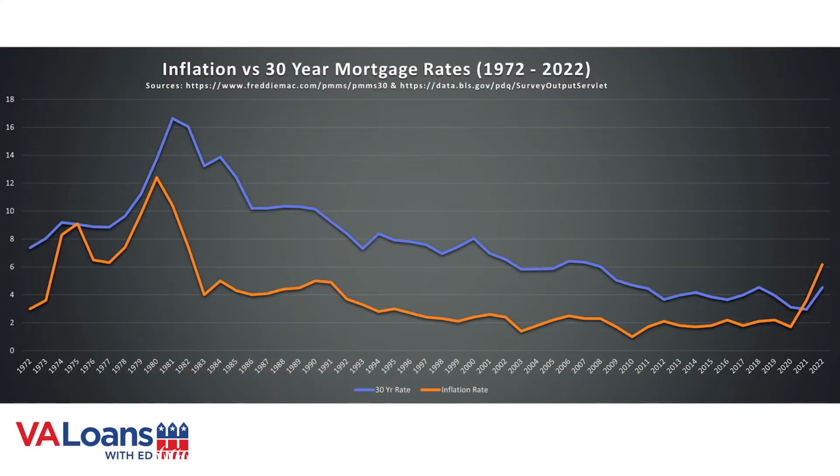To help illustrate this, take a look at this chart. Now, this chart plots mortgage rates versus inflation rates going back to 1972. So about 50 years worth of data here. And if you look at this chart, you'll quickly notice a pattern. Mortgage rates and inflation rates nearly move in lockstep with each other. When inflation goes up or down for that matter, the mortgage rate tends to follow right behind.